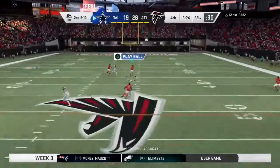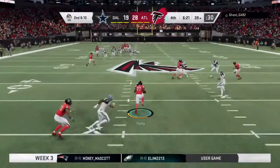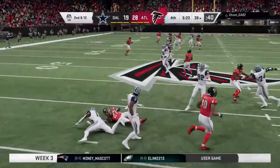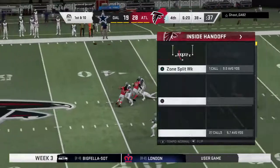Falls incomplete. He's going to look deep. And he's going to be intercepted a third time. Picked off near the 29. And this one will be returned to right around the 38-yard line.